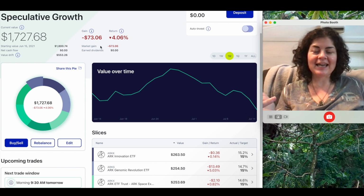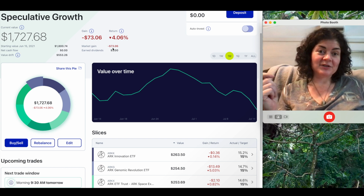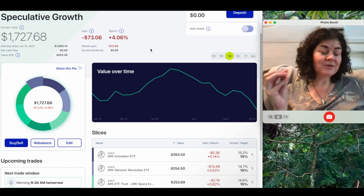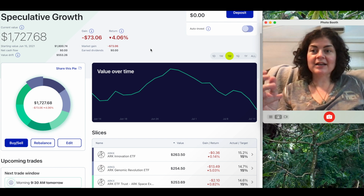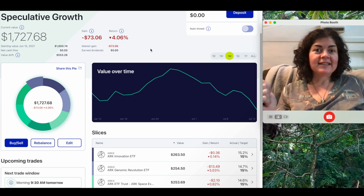Y'all can see my gains are down $73.06. But you'll have that. The market does not always go up and to the right over the short term. Over the long term, I believe that it will. But in the short term, this would be a great opportunity to add more into this portfolio. I have not added anything in here over the last month. I have just been reinvesting my dividends. So let's take a look at that dividend slice.